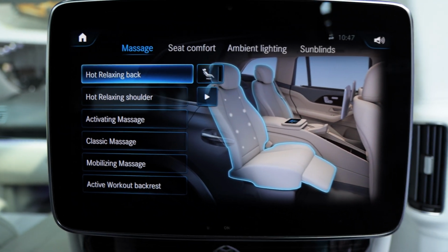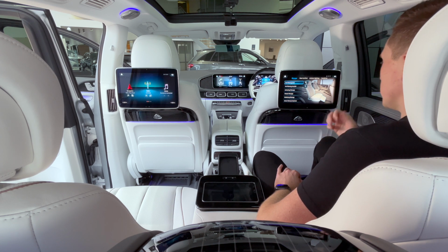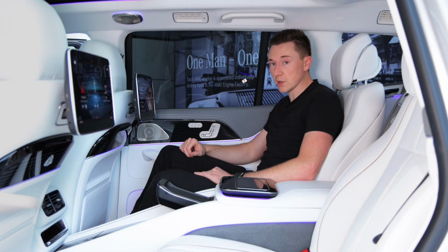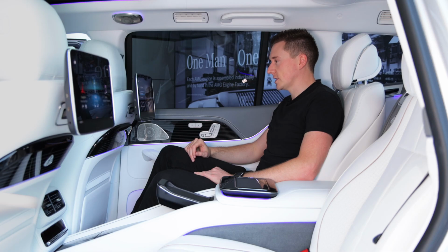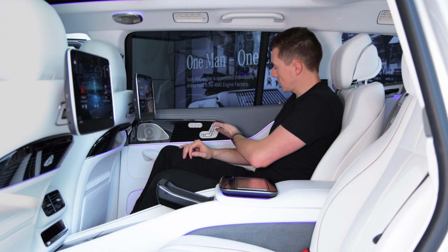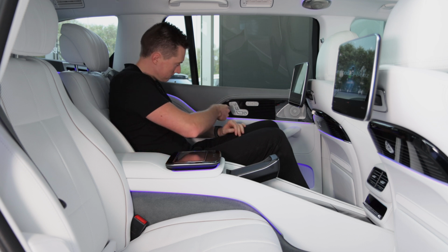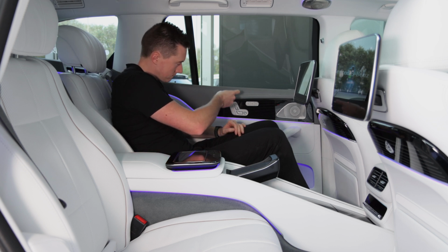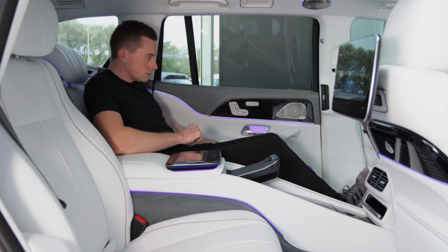So I can do a hot relaxing back massage, a hot relaxing shoulder, activating massage, classic massage, mobilizing massage, and an active workout backrest as well. Just so many to choose from. And then if I go to seat comfort, you can control all the seat settings on here. Of course, memory 1 and 2, but you can virtually almost go to sleep in these. You can lay down and adjust the seat to have a quick nap while your driver's taking you somewhere.